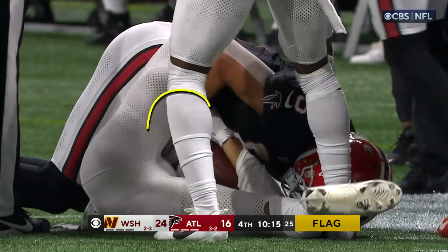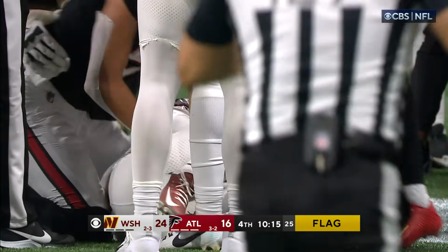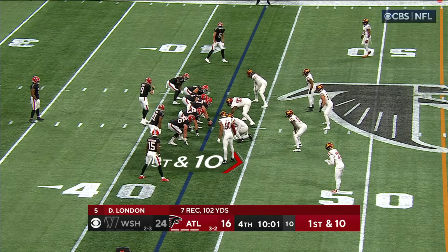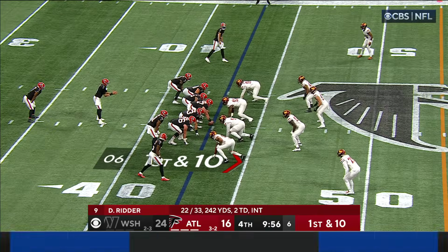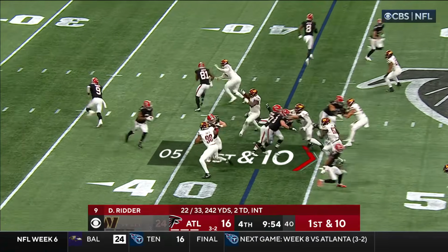Both of these guys, I mean, they won't let go. Both of them have it kind of cleanly. Understanding there's an offsides penalty, taking a shot, being aggressive, letting it rip down the field. Second career 100-yard receiving game for Drake London.